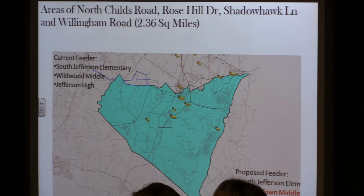Areas of North Childs Road, Rose Hill Drive, Shadowhawk Lane, and Willingham Road currently feed South Jefferson, Wildwood, and Jefferson High. Proposed to feed South Jefferson, Charlestown Middle, and Washington High. 15 students here, current grades 8 through 11, from Jefferson to Washington.